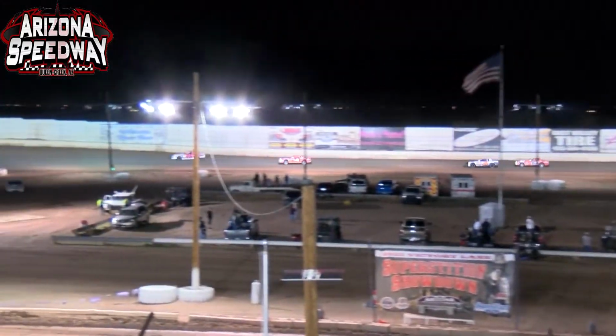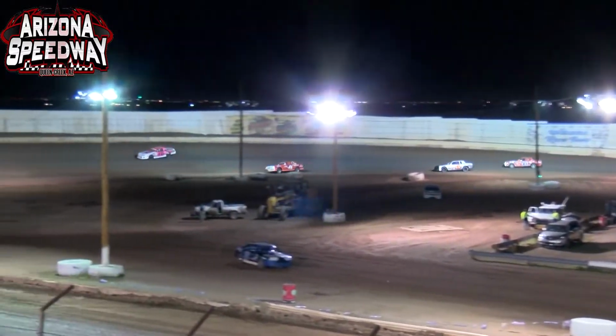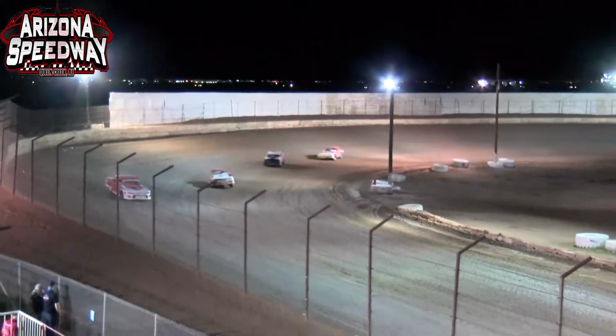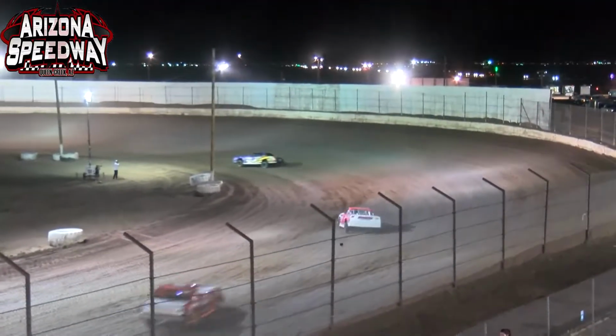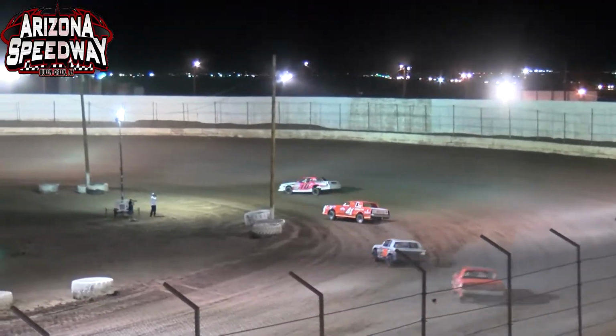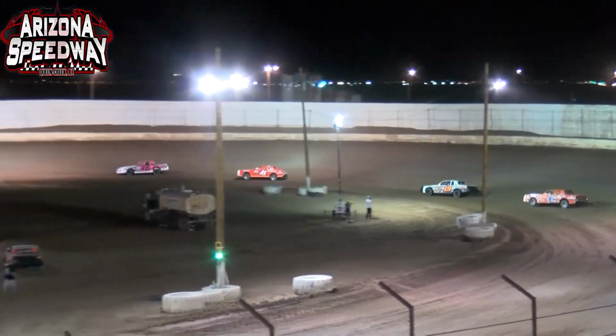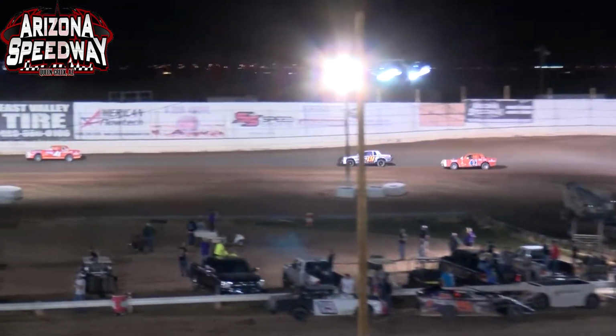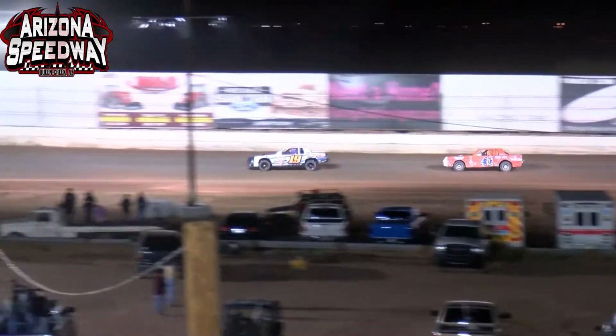Jacob Nelson back to the 2nd spot, trying to drive around Drew Costa. He will take his car off the racetrack. His night is done. As it's Zach Madrid out front, Jacob Nelson in 2nd. That last time by, a 19.837 for Madrid to a 19.566 for Nelson. So Nelson might be 1.8 seconds back, but a little bit faster that time than Zach Madrid in the 7M.